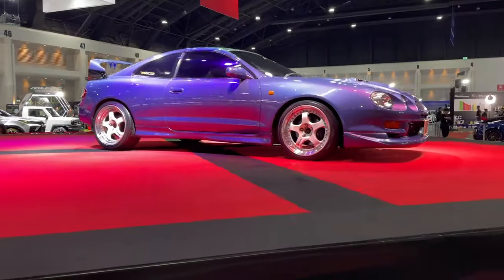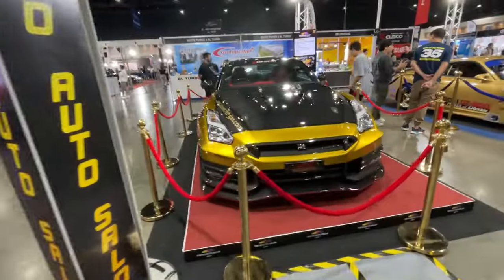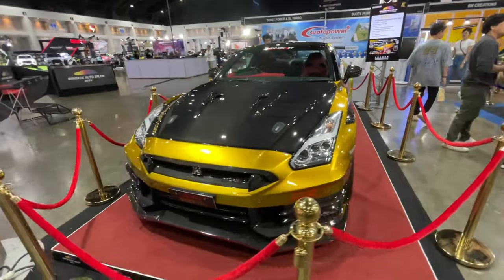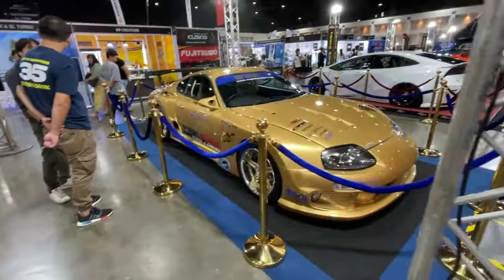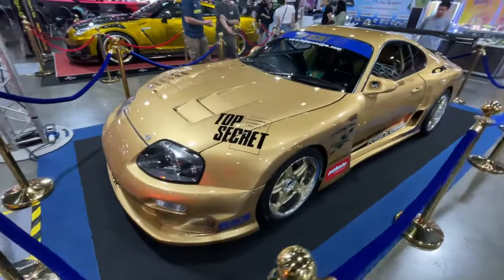Look at this Celica that they have set up for the next sexy car wash. This thing looks really nice. It's another GTR. It's from Top Secret Japan. It's pretty cool. You got this Mark IV Supra. This thing is super nice. I like the wide body kit on it.